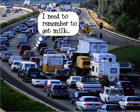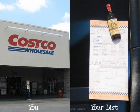The first problem is you never seem to be in the same place as your list when you need to write something down. You end up having to remember to write down something you need to remember. The second is that your list is never in the same place that you need to actually use it. Usually, it's only after you get to the store that you remember to grab the list.